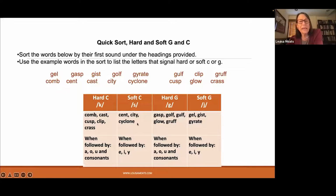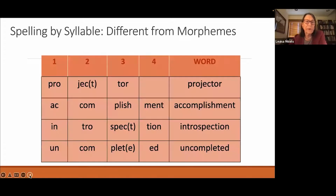But after a soft C, we use the vowels E, I, and Y. After soft G, we use the vowels E, I, and Y. So we want kids to understand that there is a larger pattern involving soft and hard C and G. But that is accomplished by having them sort the words into these categories and then talk about it. One principle that we're working on here is that the more insight kids have into how all this is working, and the less they believe that spelling is completely arbitrary, the more likely they are to have the tools for remembering words that they have to remember.